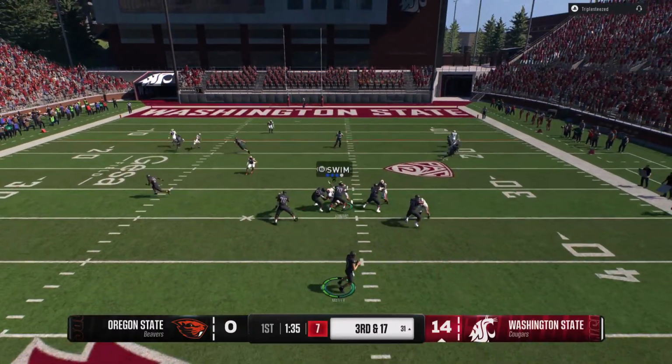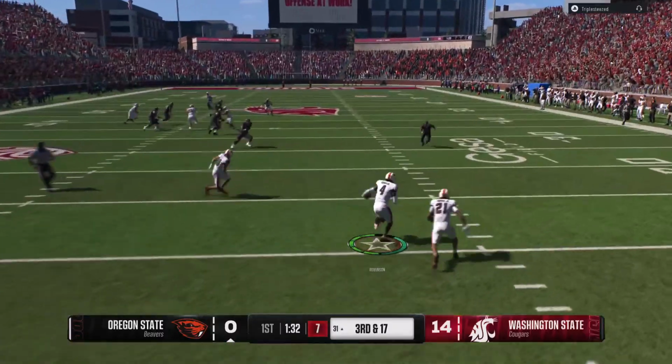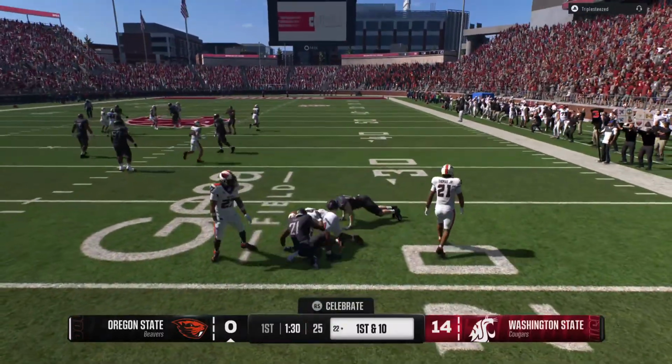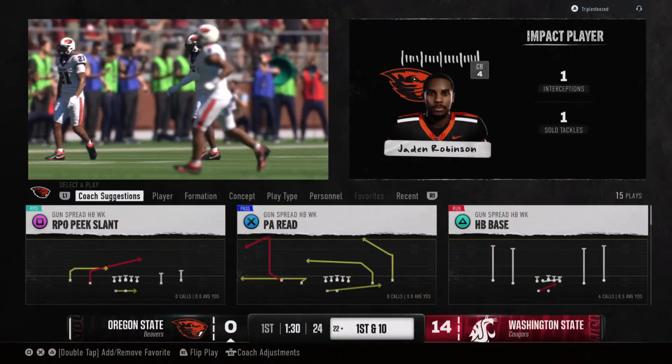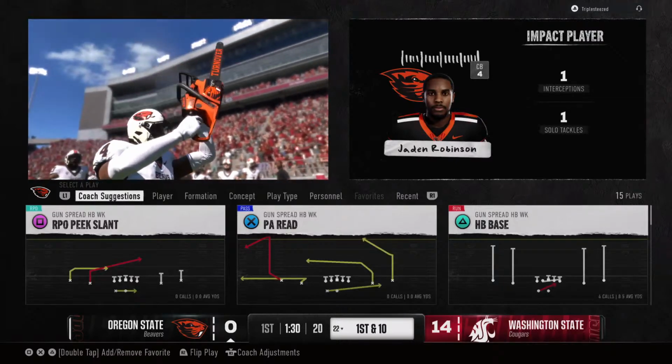On 3rd and long, you'll need to push it downfield. And that pass is intercepted. And they'll close in on him after a good return on the interception. Really tough on an offense. 3rd and long, it's tough. You're passing the football. They know you're passing the football.